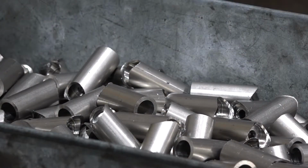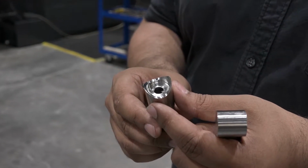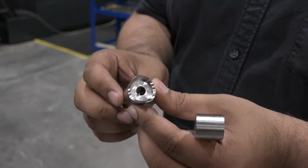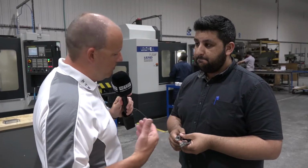Because some of these parts are very simple, aren't they? But the materials on them, your machine is stainless steels? Yes, that's right, yeah. Predominantly 316 stainless steels. So yeah, we need the machinery to be able to obviously machine materials such as these. And this particular part here is something as simple as just drilling a hole and creating the threads.